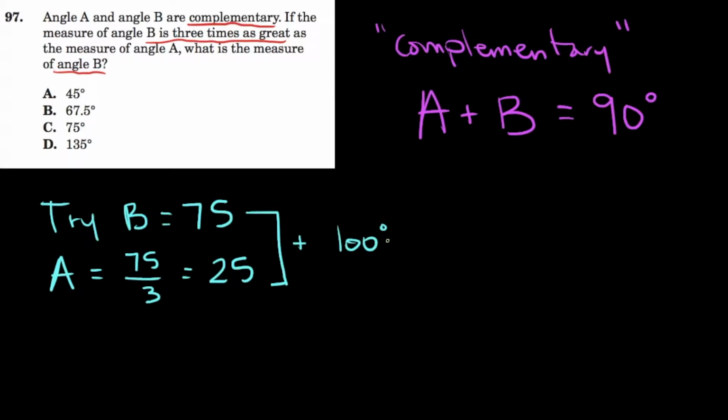That's not what we wanted. We wanted 90 degrees if they're going to be complementary, and we got 100. So the answer is not 75. And it's probably a little bit too big because we got 100 when we wanted 90. So we got something slightly too big. I'll try a smaller answer this time.